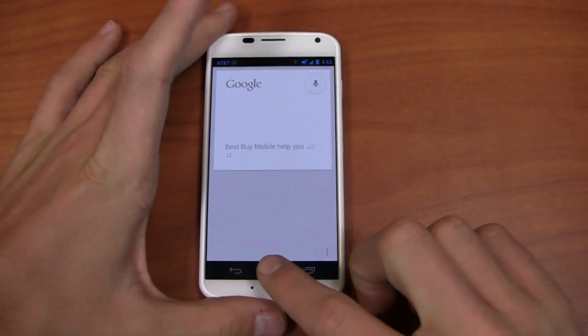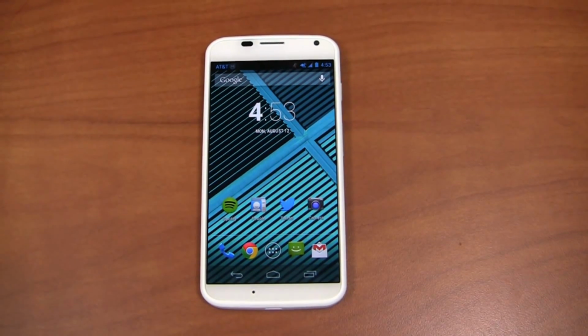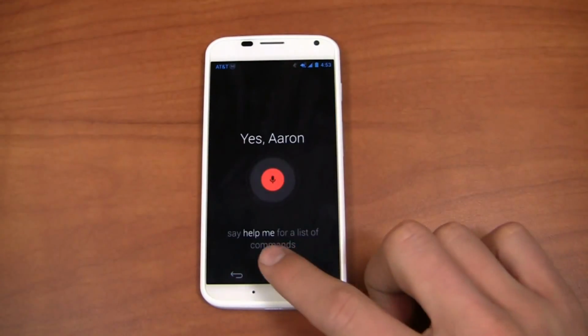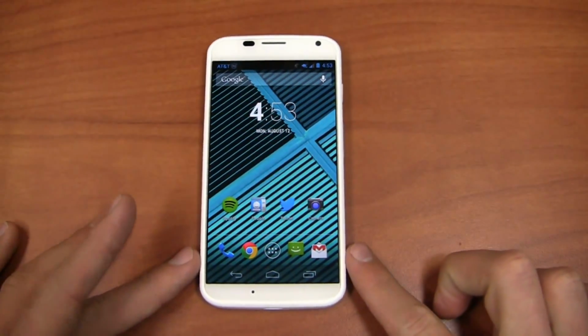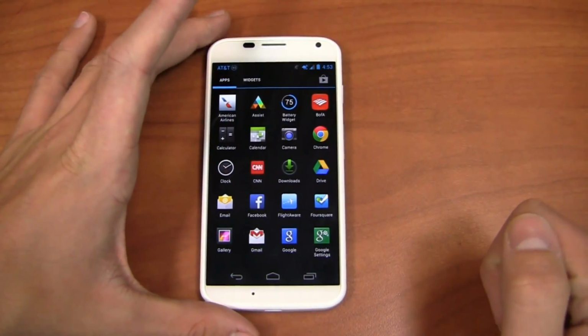So what you just saw now is Google Now, and it's integrated pretty tightly into this device. It has an always-on microphone, and by saying, okay, Google Now, you can see that it activates right away. So that's one of the software goodies, but let's start going into the menu here and taking a look at the applications that come out of the box.